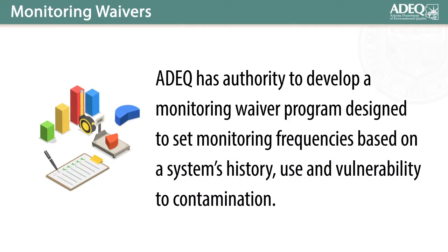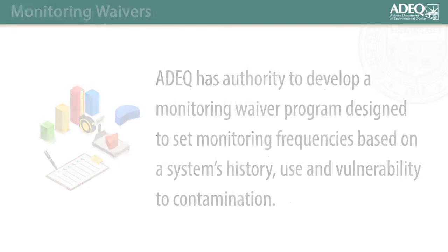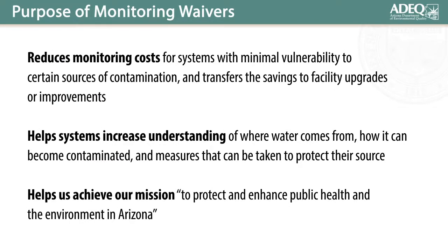Arizona Department of Environmental Quality has authority to develop a monitoring waiver program designed to set monitoring frequencies based on a system's history, use, and vulnerability to certain regulated contaminants. These monitoring waivers allow us to help water systems reduce monitoring costs and transfer those savings to facility upgrades or improvements, while still allowing us to protect and enhance public health and the environment of Arizona.